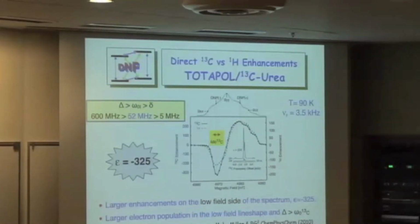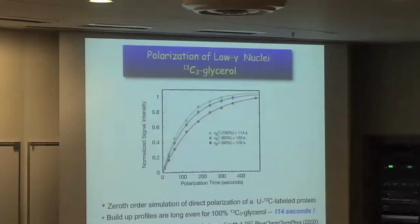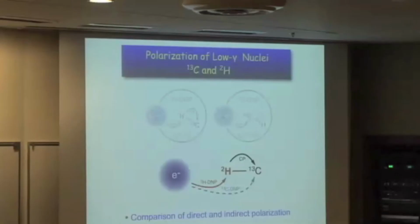And again, though, it builds up rather slowly. This is C13 glycerol. It's a more favorable case. It builds up in about 100 seconds, right? Now, finally, you can transfer from electrons to deuterium, okay, and then to C13. This is kind of interesting and amusing too.